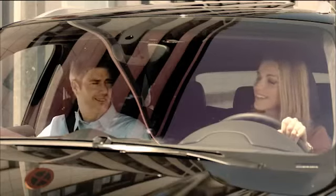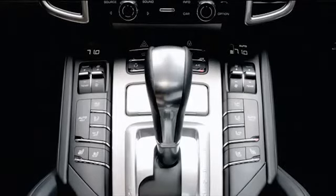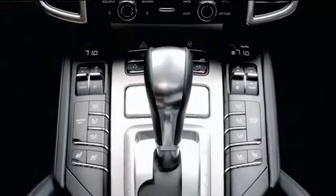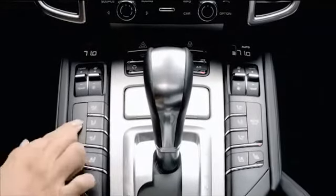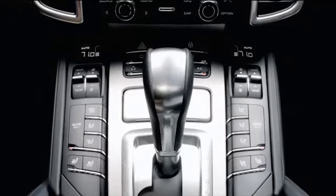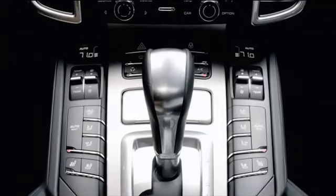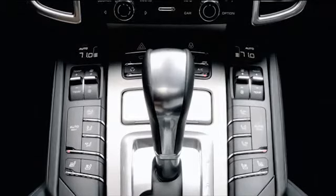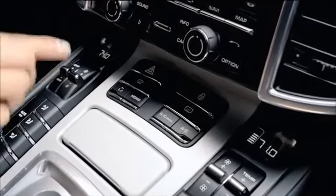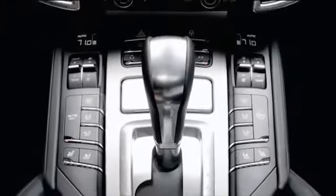Too hot or maybe too cold? You can control the interior temperature automatically with automatic climate control. To switch on automatic climate control, just press the relevant button in the control panel of the center console. The temperature can be set separately for driver and passenger. From the control panel, you can control temperature, air quantity, and air distribution.